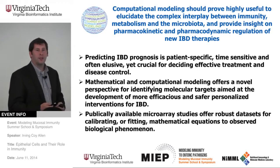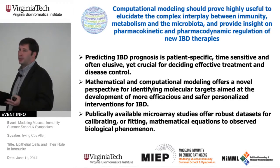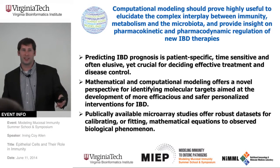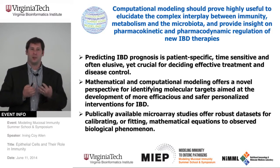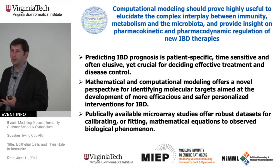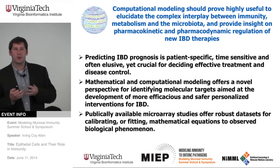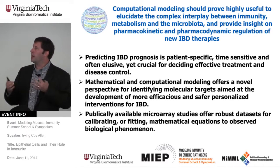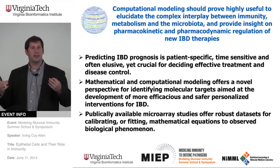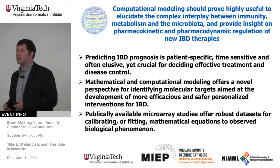Do we want to activate them? Do we want to inhibit them? In all of our animal studies, we've shown that when we inhibit them, that's a very bad thing. Mice get really sick. But when we activate them, can we enhance their activities? Can we make them more efficient at what they do? That's one thing that we're interested in looking at. So making links between these complex microbiota elements, metabolism, immunity, all these different functions, we hope that we can use computational modeling to draw this together.